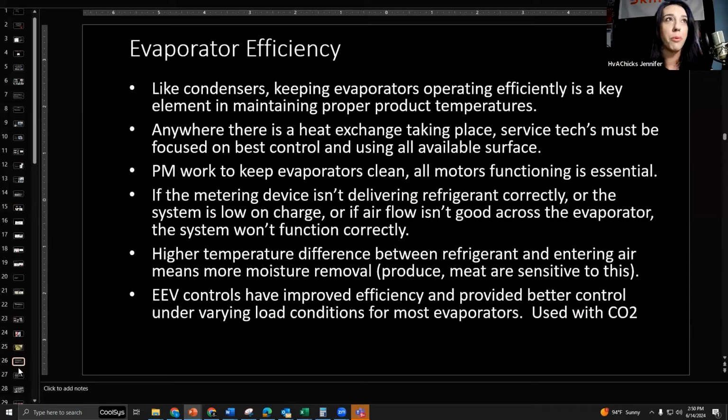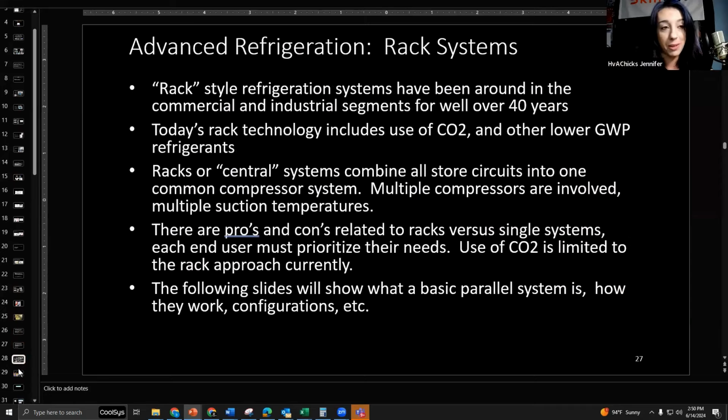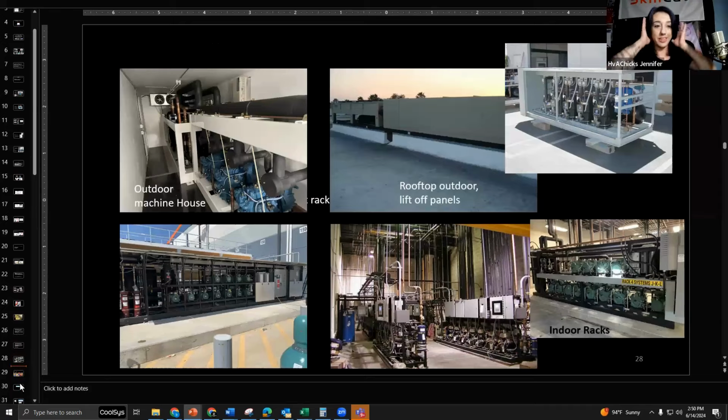Airflow is just as important in refrigeration as it is in residential HVAC, you guys. It's always ABC, no matter what you're doing. I was just talking about this before this.